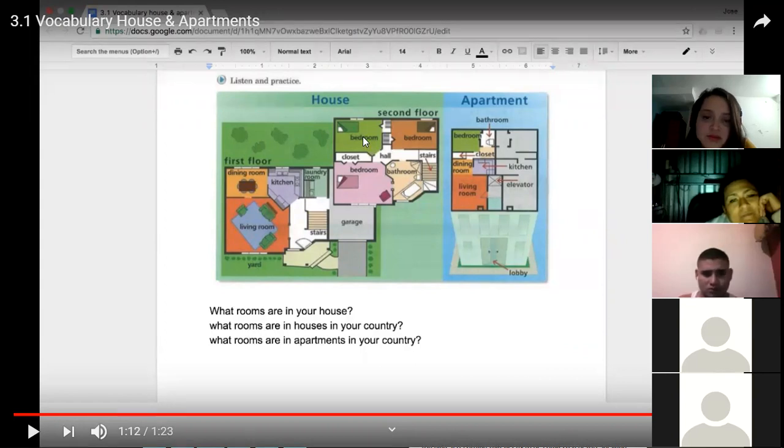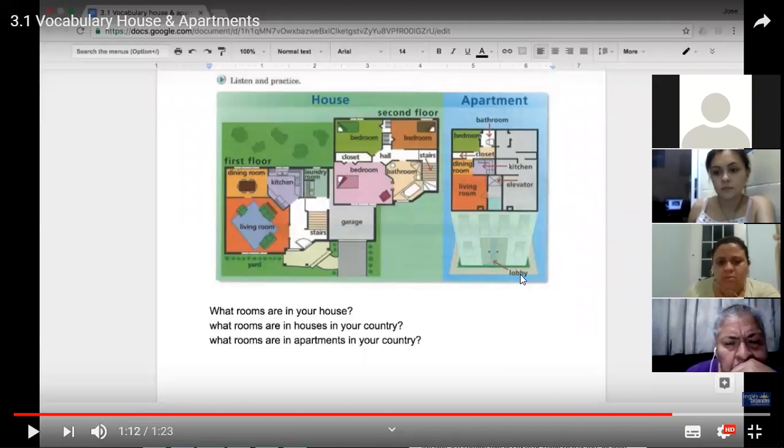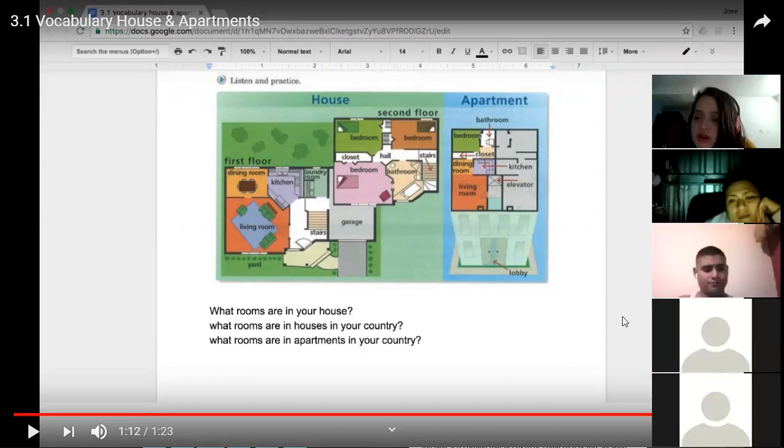Another bedroom. This is a closet. Hall. Bathroom. Garage. Elevator. Well, it's the same, right? Kitchen. We have the lobby. Lobby.